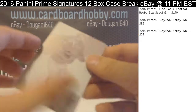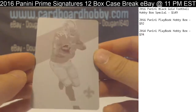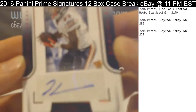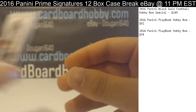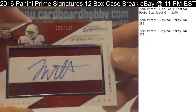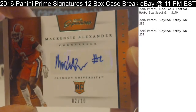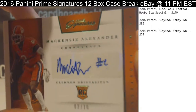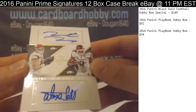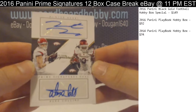We've got a 101 printing plate. We do love 101s. Mark Ingram, magenta plate 101, going to your Saints. Very nice. Got a Jeremy Langford for the Bears, 4/25 autograph. We got the rookie signature cuts, Jonathan Williams, 23/199. Mackenzie Alexander, 2/10, low numbered rookie autograph. Squibbly auto there, but nonetheless, very nice looking. And of course, we got the Hunter Henry, Alex Collins dual. That is 41/99, and this is going to the random. We got the Chargers and the Seahawks.